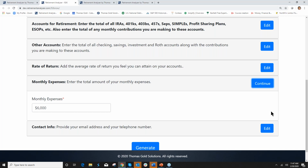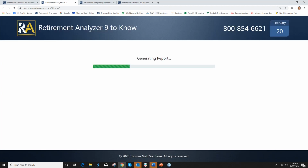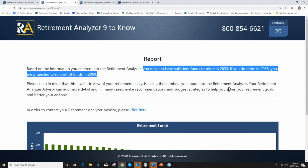And then last but not least, we're going to ask for their contact information. Now, the minute they click generate, it's going to send, like I said, you an email, notify you. The really cool thing is this report, or this basic information that they input, is going to basically jump in and populate into your professional version. So then you can start doing the details of the budget, or if you want to build in cost basis on non-qualified assets, you can do that and not have to rekey the file.